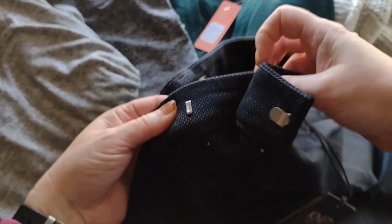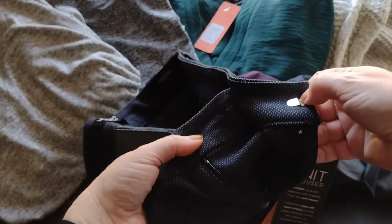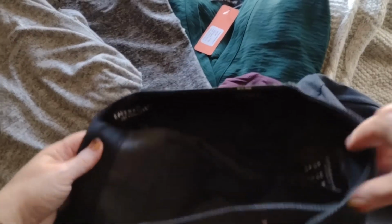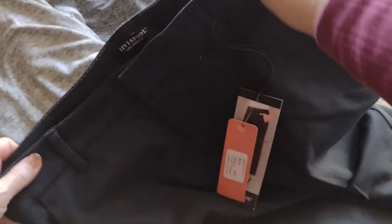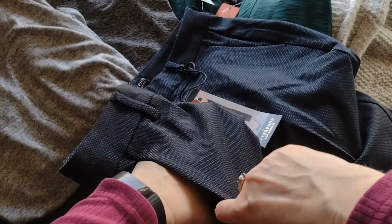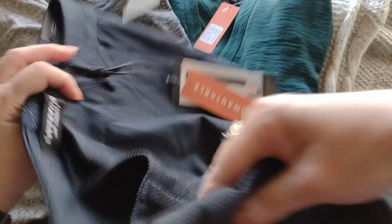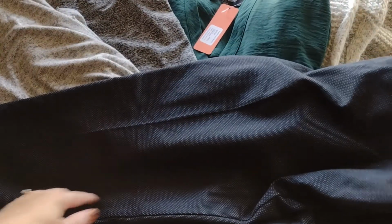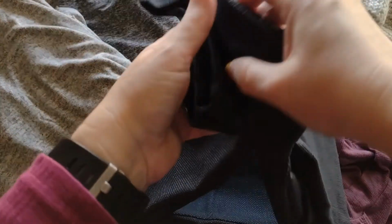Okay, so these are regular, almost like dress pants. They've got the clip, button, and zipper. They don't have pockets. They have the appearance. I'm sorry, back pockets. They have front pockets, but the back pockets are just the appearance. And I don't know if you can tell, there's a little bit of patterning to them, a light patterning, so it's not a solid color.